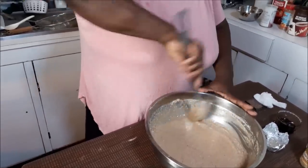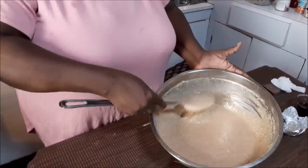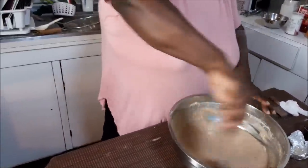And when you see me back, the oven is there preheated to 175 degrees Celsius, 350 Fahrenheit. Yeah, we are going to work with that color here. We don't want it any darker. So we'll soon come.